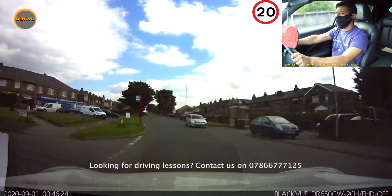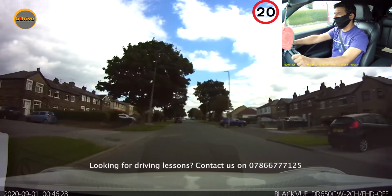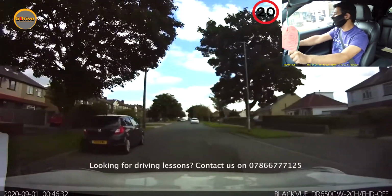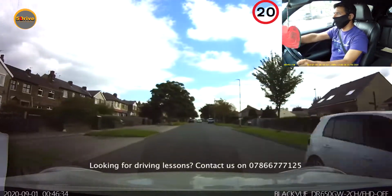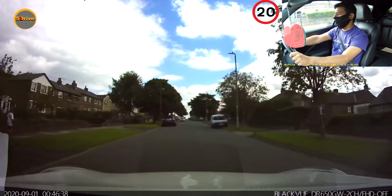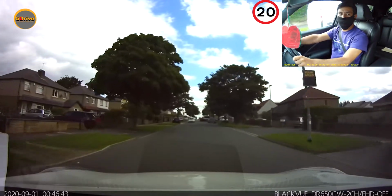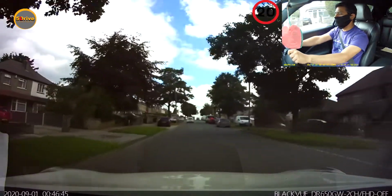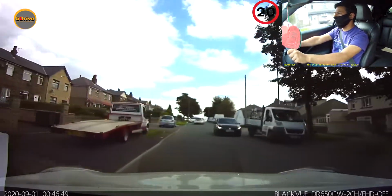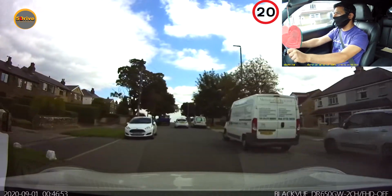He's just entered a 20 miles an hour zone, which I don't think he realized. On this road he kept going about 22-ish miles an hour. You will see a digital sign detector, as you can see it's blinking, saying 22 miles an hour. Again, it's just slightly over the speed limit, so I'm not going to call it a serious mistake just yet. So he gets a minor there for speeding.